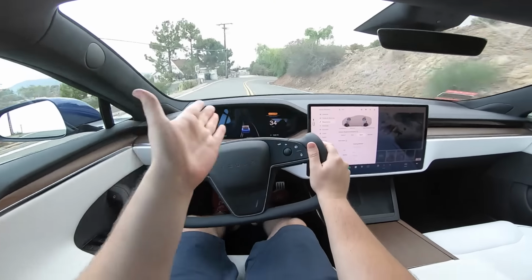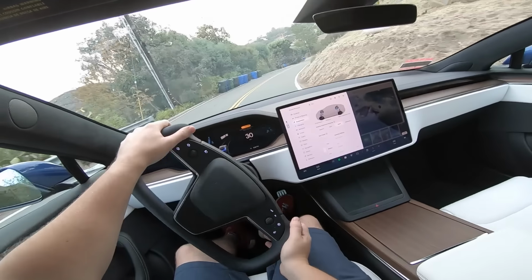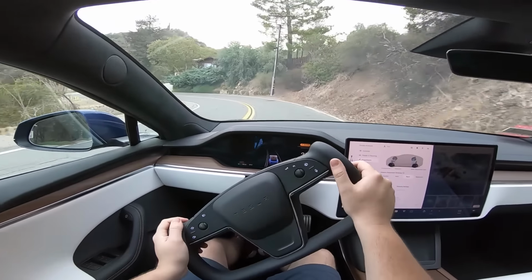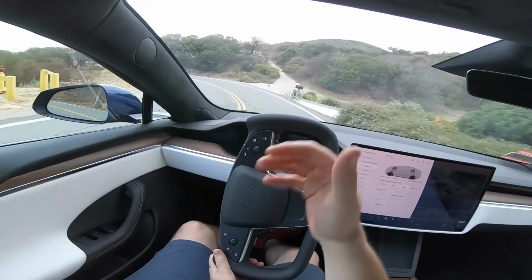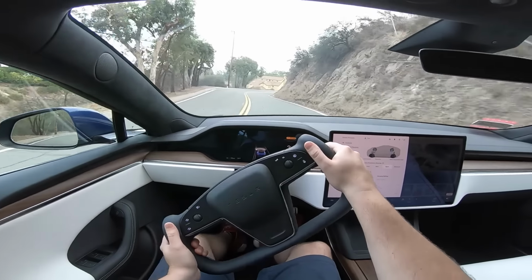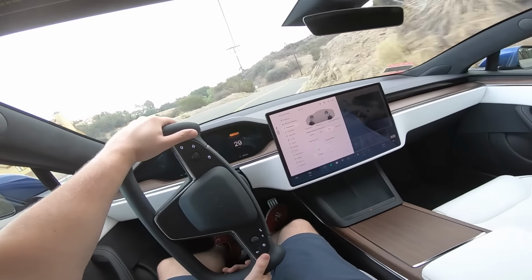The throttle response is boom, instantaneous. Whether it's from a 40 roll or a 60 roll or from a standstill, this car pounds you into the seat. It actually is an experience that you have to feel for yourself in order to understand how aggressive this thing truly is. But after spending the last couple days with the Model S Plaid, I have to say this might be my favorite daily driver in the world.